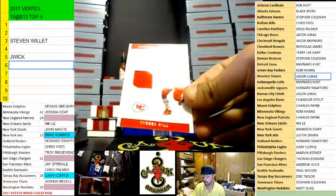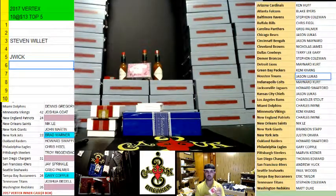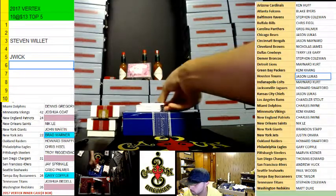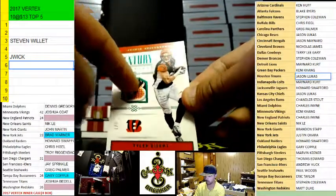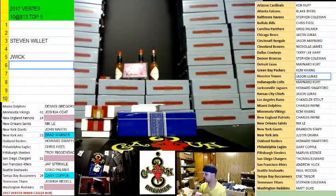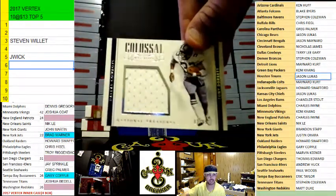Damn, another nice one coming up. 99, Tyreek Hill, KC. J. Lucas. Check this one out. 1 out of 5, Tyler Eifert with the Bengal logo. Nice. Game used material, too. Okay. Out of 99, Tony Dorsett, Dallas.